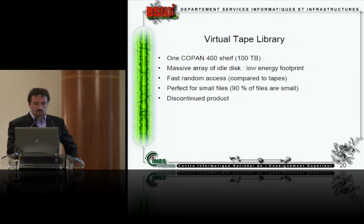Another part which is interesting is the virtual tape libraries. It allows us to store small files because 90% of the files in number are small ones. And so this massive array of idle disk is perfect to give random access to data compared to tapes, of course. The only problem is discontinued product, so we hope there are other products that exist that answer our needs.